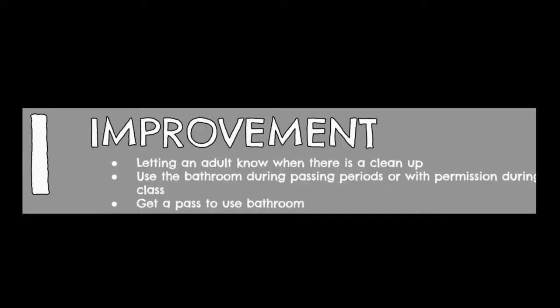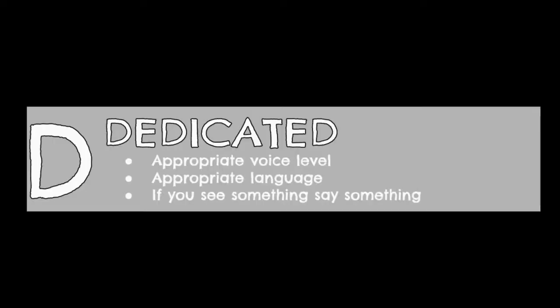With bathroom behaviors, we show improvement by letting an adult know when there is a problem in the bathroom. We use the bathroom during passing periods or with permission during a class, and then always use your bathroom passes. We're dedicated to good behaviors in the bathroom by using appropriate voice levels and language. And if you see something, you say something.